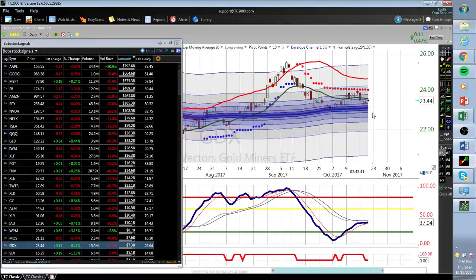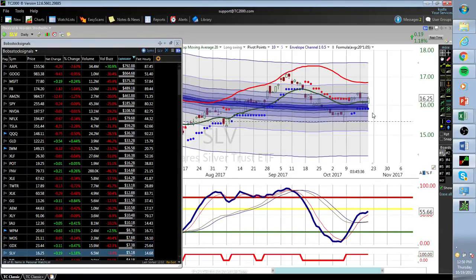Still waiting on Moss. Nice move in silver, nice bounce. That's probably what's propelled Wheaton today.